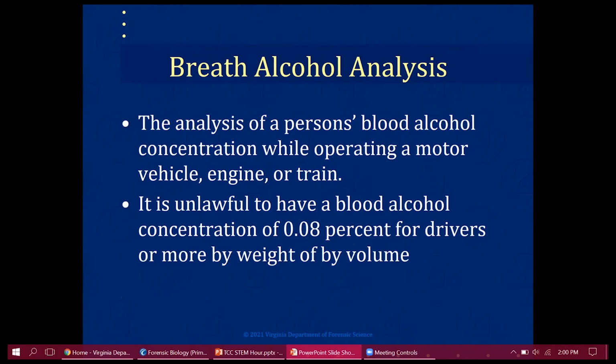The breath alcohol analysis is obviously analyzing the blood alcohol content of a person who is operating a motor vehicle, engine, or train. Hopefully you all know that the blood alcohol concentration limit is 0.08%. So that is what they are testing for. The breath alcohol section does a lot of testing and calibration of the instruments and training on the instruments that the local police will use, and they will go on site to help calibrate those as well as keep up with training.